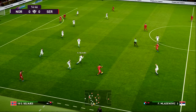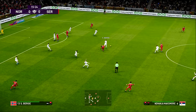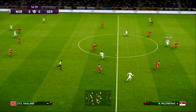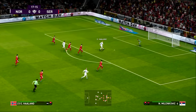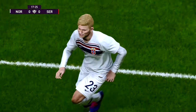Norway, very much the team that started on the front foot. I know it's still early, but they're showing the better signs. No caution from them. Salmas. Chance to break. He's picked him out. Chance hits one! Goal! Norway!